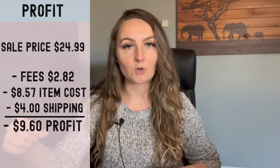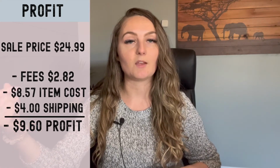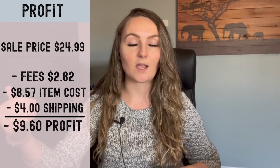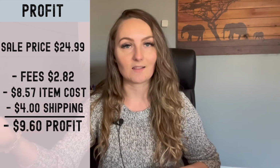So then to figure out your actual profit, you would also need to calculate your cost for the item. If you do print on demand like me, in this example, I'm using a white Bella & Canvas 3001 shirt from Printify. I do pay for the Printify Premium program, so I get a discount on all of my items for the month. So my total cost for the shirt is $8.57, and plus I have to pay $4 shipping. So my total cost for the shirt in this example is $12.57. So taking that away, that leaves us with $9.60 in profit after the fees and the expenses.